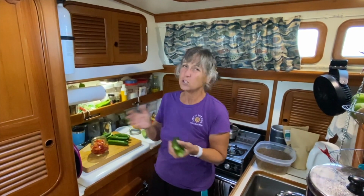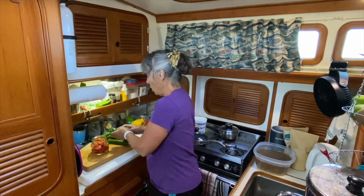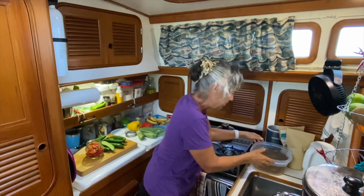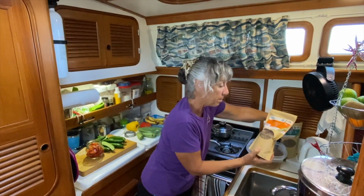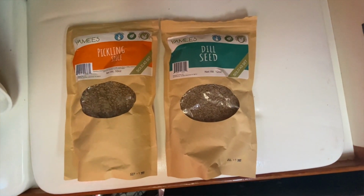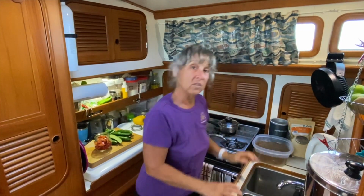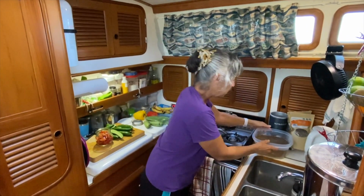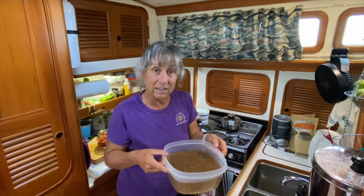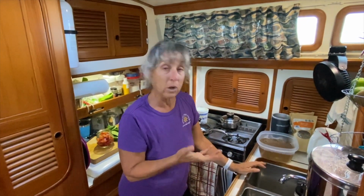You can't really pickle regular cucumbers because they're just too watery and they're going to become limp, but these stay very crisp. So you need these, and then you just need some good water, which we get from our Berkey. And then I've got these pickling spices, which I bought from Amazon. Pickling spices, and then dill seed. Use some of that, and then you use apple cider vinegar, kosher salt, pickling spices, and you put all that together, let it sit for a while, stir it until all the salt is well dissolved.